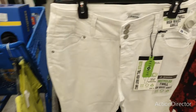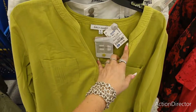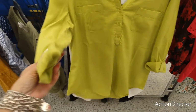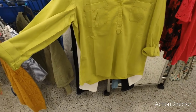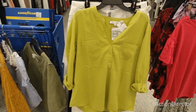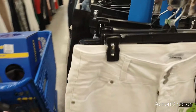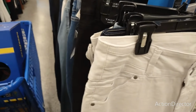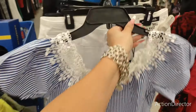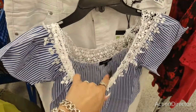And then I also paired it up with a top. This is an extra large. And this is Emily Daniels. This is $14.99. I like the sleeves. That's higher in the front section, lower in the back. I think it was really, really cute with the white jeans. Then this top could go with either or. This is a size small, but it does go up to extra large. I thought this was a cute little top.